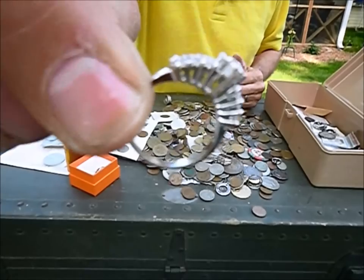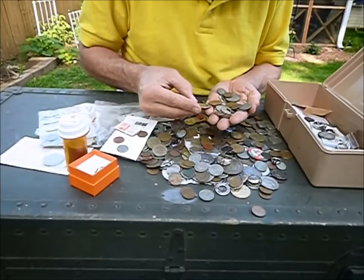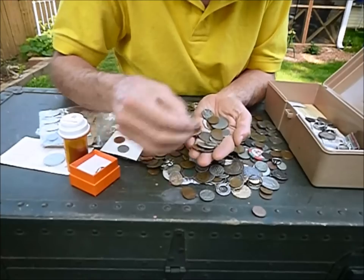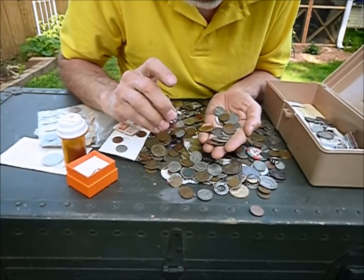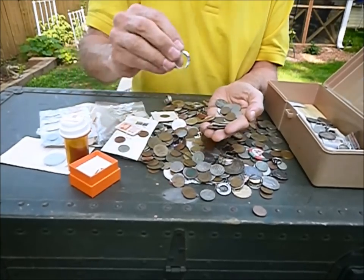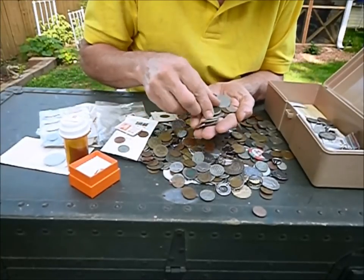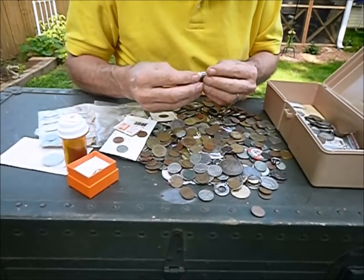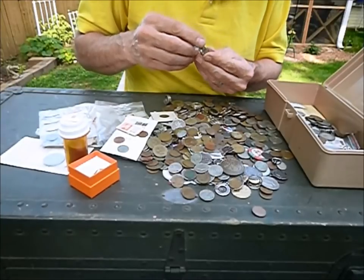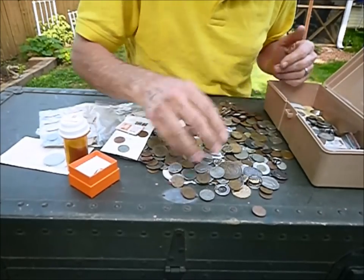Oh, there we go. 925. Silver. England. 1 penny. Buffalo. Buffalo nickel. Oh, here we go. 925. Yeah, there we go. We got another one. It's pretty. Foreign coins. Wheat penny. Philippine silver. Looks like a sterling ring. Maybe that one's not sterling. I don't see that one marked. This one's not sterling. Here's a $5 casino coin, Canadian penny.